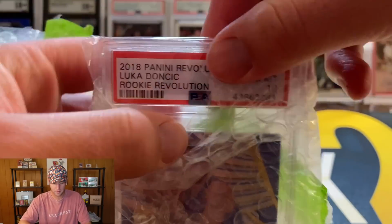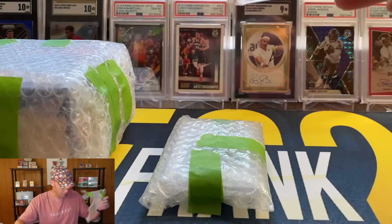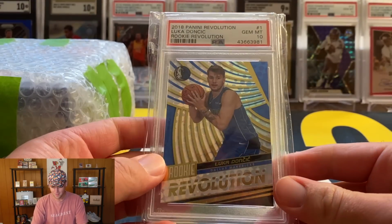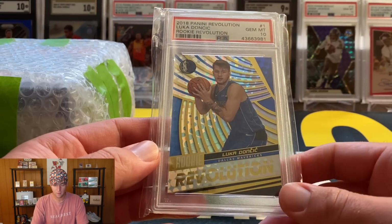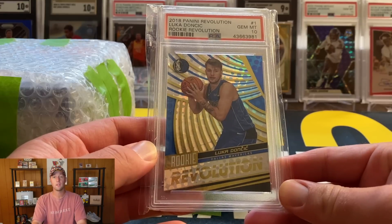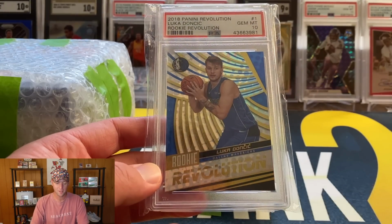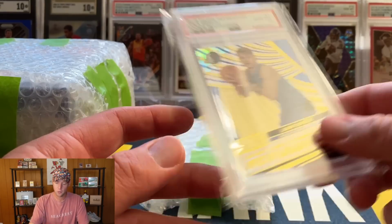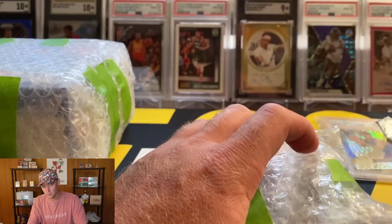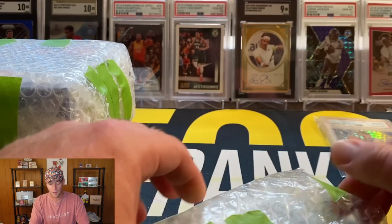So first up, if I can get it out, we're struggling here. We have, oh my gosh, there we go, finally. Okay, we have a PSA 10 Luka. This is a Rookie Revolution insert, obviously out of his rookie year in Revolution. Average comps on this one, again, I would say are around 125 bucks. So again, we got $300 cash on top, 125 here. And then the value on this card is probably 200 to 220.